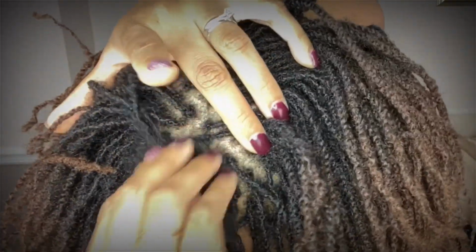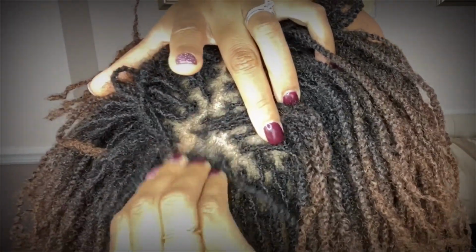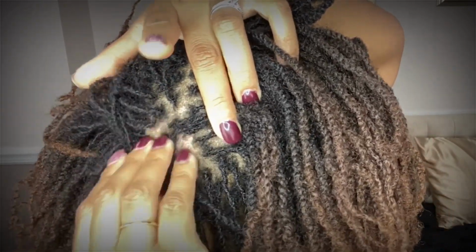And yeah, my alopecia zone, I will honestly say, is flourishing. I'm just waiting on this hair to get a little longer so that I can start baby locks in this area. Once that area is completely filled in, my alopecia spot will be no more. So I will not have any more alopecia.